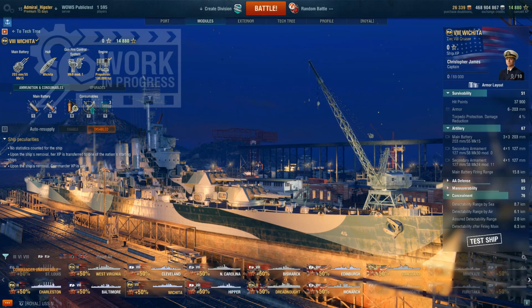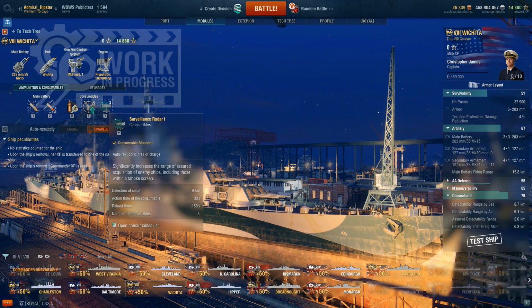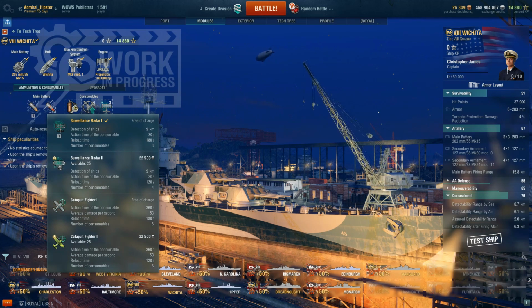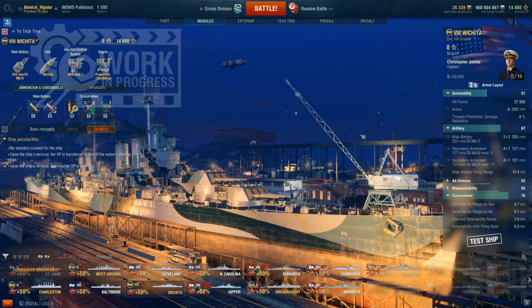It has lousy DPM, it has lousy anti-aircraft defenses, but its concealment and the fact that it has a radar with a range of 9 kilometers means this ship can actually stealth radar. Its surface detection range is 8.7 kilometers and its radar has a range of 9. So there's that. There are no other fancy gimmicks associated with the consumables, for example. You have to choose between radar or catapult fighter, defensive AA and hydroacoustic search.